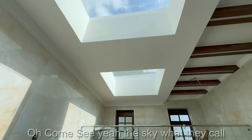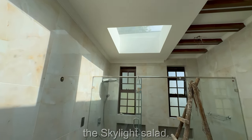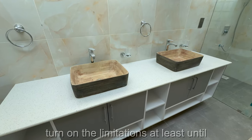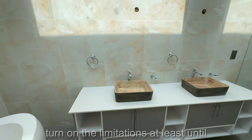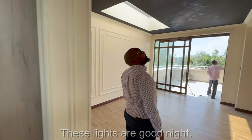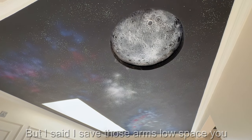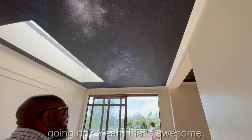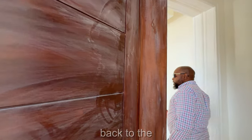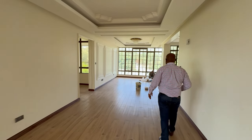Oh, I can even see the sky... What do they call this? Moon roof or sky roof? I forgot what they call it. The skylight? Skylight, there you go. So natural light, you don't need electricity, at least until 7 p.m. Until 7 o'clock. Yeah. Nice. Well, that's dope. These lights are kind of nice. I don't know what they did out here, but I see design. It's a little spacey going on. Yeah, that's what's up. I even see that. So back to the dining living room area here.